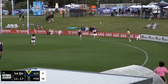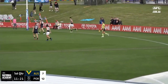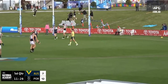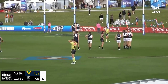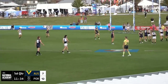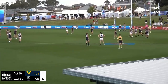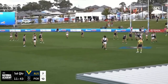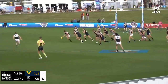as we see the ball just bounce away from Tom Scully. So more than half of this Port Adelaide lineup is AFL listed today. Caden Cleary's been impressive. Number 3 for Australia. Sydney Uni and Swans Academy product as the ball comes back into play here. I think both rucks were out of position.